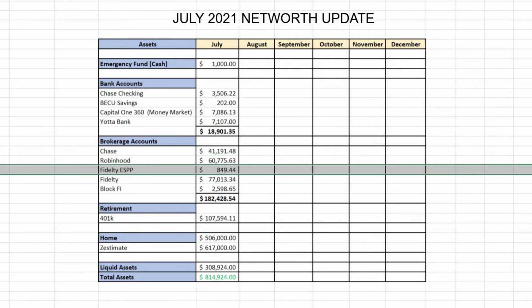The next 2 accounts here are for my company stock. The first one is my ESPP cash account. An ESPP, or Employee Stock Purchase Plan, is offered by many companies where employees can contribute money every paycheck to buy company stock at a 10% discount once every quarter. There's currently about $800 in this account.